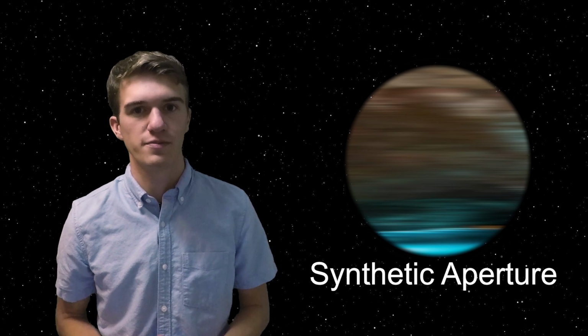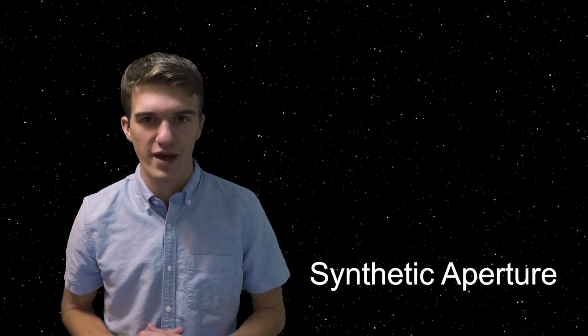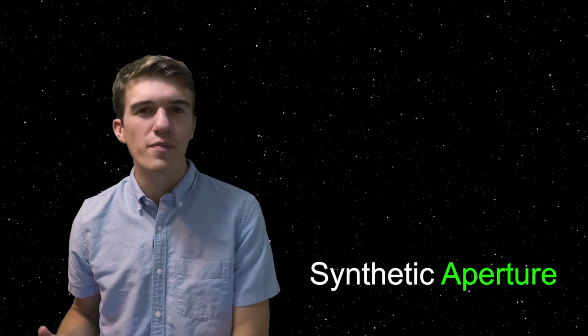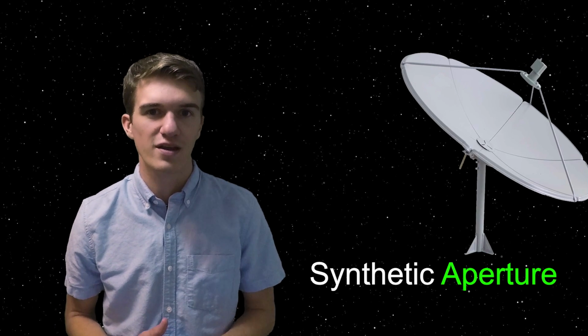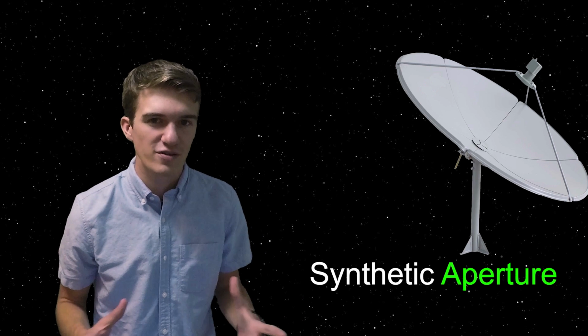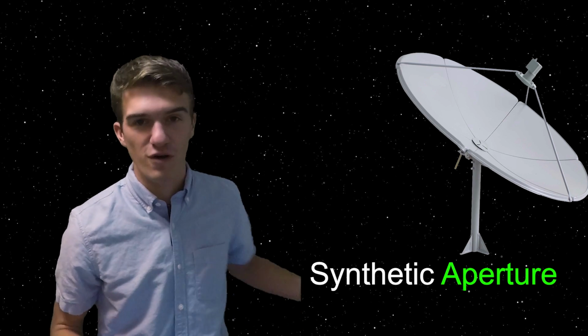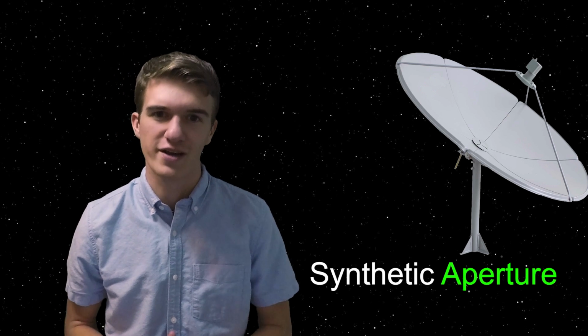However, since these are much smaller and much dimmer than the surface samples, a special technique called synthetic aperture has to be used. So let's briefly describe that. To start, aperture describes how much power or how many signals an antenna can take in, which is why you see massive telescopes or massive radio antennas that are capable of picking up things much farther away than your typical car antenna would be able to.